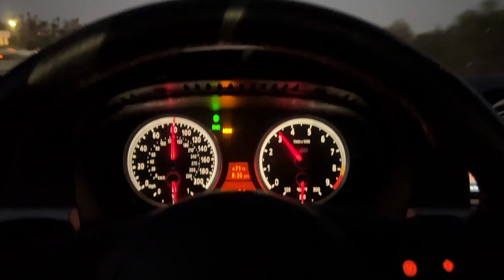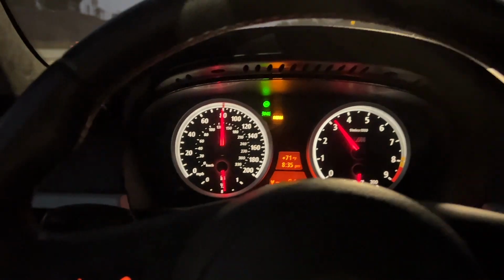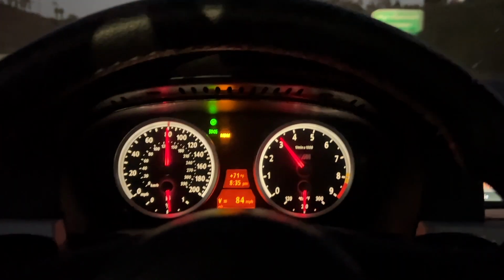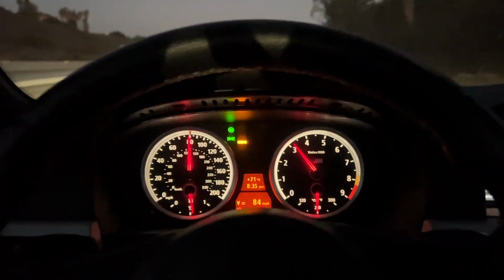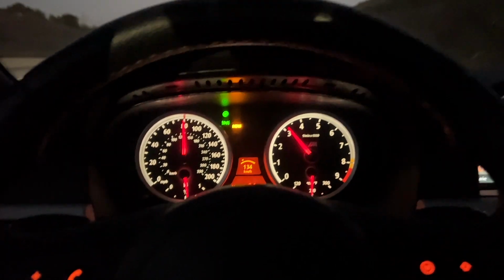Okay, we're not done yet. So the cruise control thing is at exactly 80. The speedometer says about 78. V equals 84. And if I adjust the cruise control, we're in kilometers. So we'll have to look at that tomorrow.